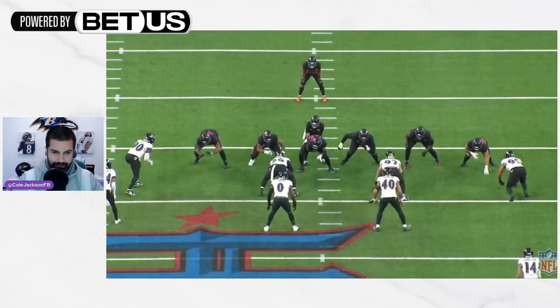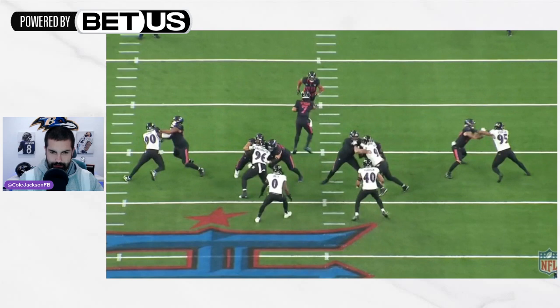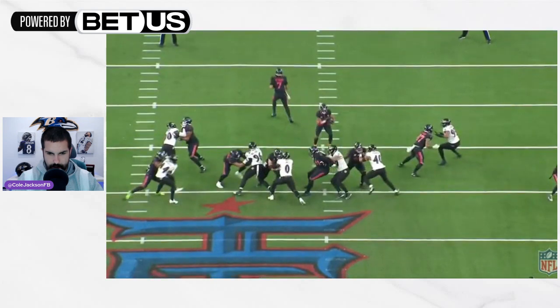Insane play here. So again, they're going to work in, they're going to anchor the double team. They're both going to work. And you can see right here, the right shoulder of Broderick Washington dipping down, the right shoulder of Brent Urban dipping down, and they're both going to split right there. So you can see those double teams as they come off. That's the center working into Roquan Smith. You get Laremy Tunsil working into Malik Harrison. That's how duo is supposed to be set up.